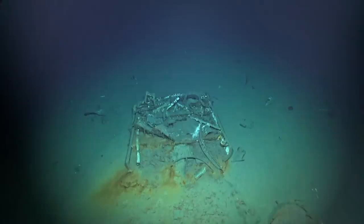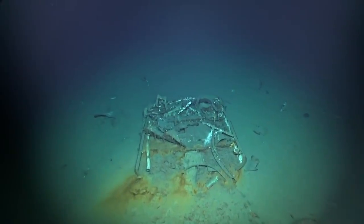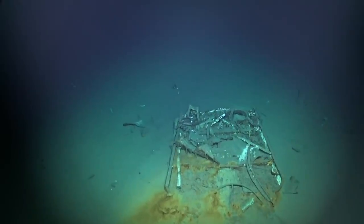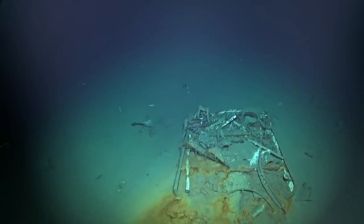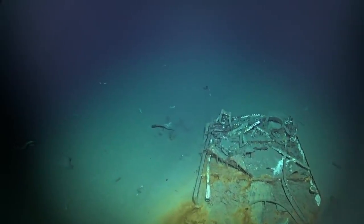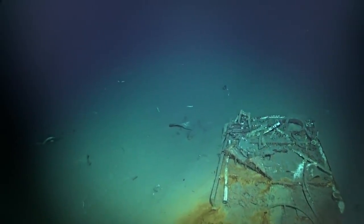So this is the first of two 5-inch gun mount tops, or the covers that are on top of the guns. This one is inverted, but in the top right-hand corner there, you can see the access hatch for the gun captain.